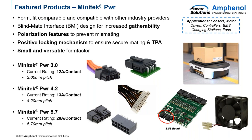It also features polarization to prevent mismating, which could also damage the contacts, so we wanted to prevent that. And this is a very small and versatile connector, which you see in all different applications, whether it's data center, consumer electronics, robotics, energy storage systems, it's all over the place because it's so versatile. And we offer it in three different variations.